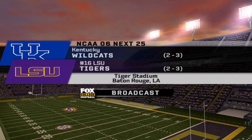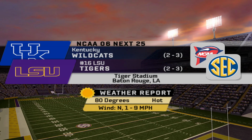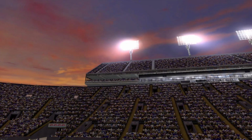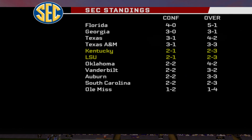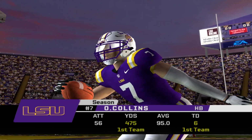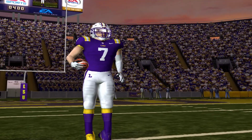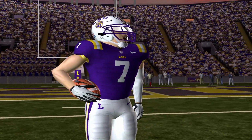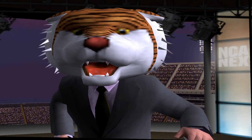There's still a lot of warm air out there for tonight's battle between the Kentucky Wildcats and the LSU Tigers. It's near the midway point of the season, and these two SEC West teams are... LSU is led by their running back. Now, I had a chance to talk to him about this game, and believe me, he is ready to run all over this defense. Coach, I expect him to have a big game on the ground. You're absolutely right. I'm taking LSU.